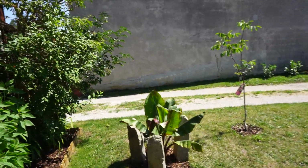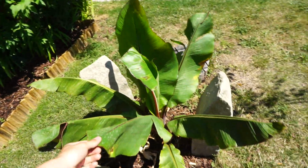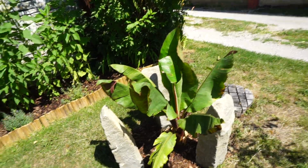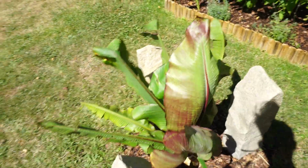Yeah, I planted another Ensete ventricosum 'Maurelii' here, and it's not growing that well here actually. I'm not quite sure why. Maybe it's too windy, but yeah.